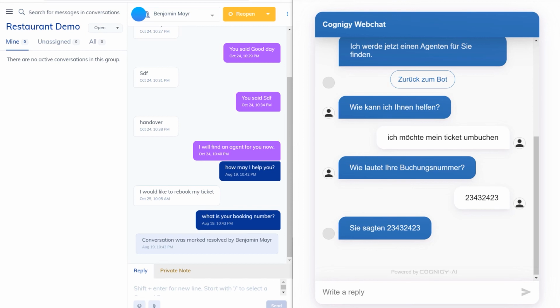From a business perspective, it means that you don't have to have agents that speak 100 different languages. You can concentrate on your core markets and have agents that speak 1 or maybe 2 different languages, maybe 3 different languages, but that's it. But you could still service customers in more than 100 different markets around the world, right? That is amazing customer service enabled by Cognigy.AI.